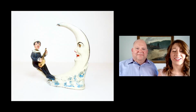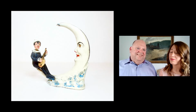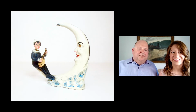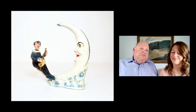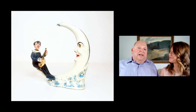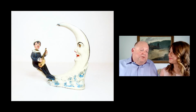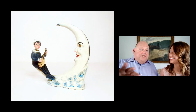Absolutely love this one. This is lot 2303. This was also made by Heidi, and this is the Man on the Moon. Yeah, this is a great little knick-knack. It's an interesting story I was just looking up, but his name is Perrault, and Perrault serenades the moon. That was a Vichy automaton that's very similar looking to this.